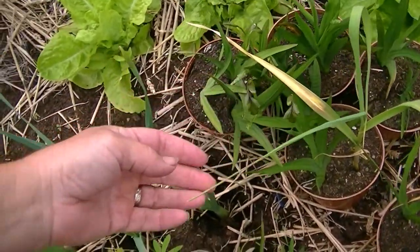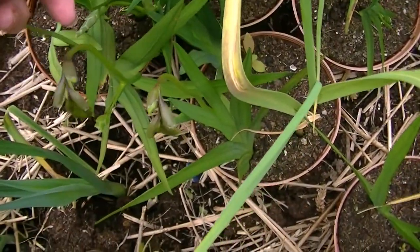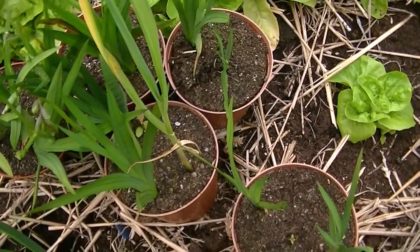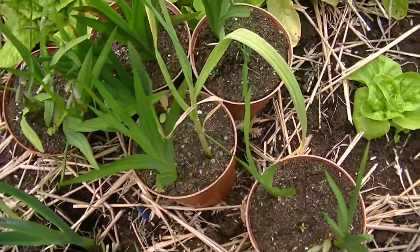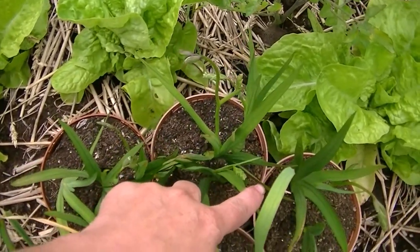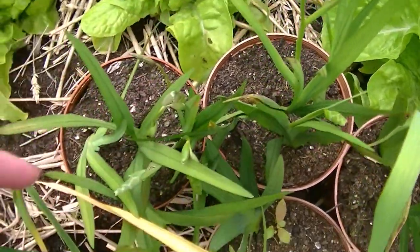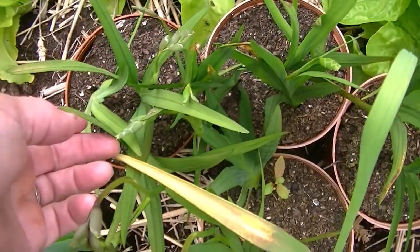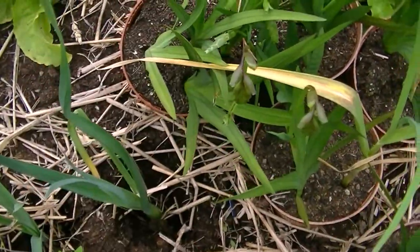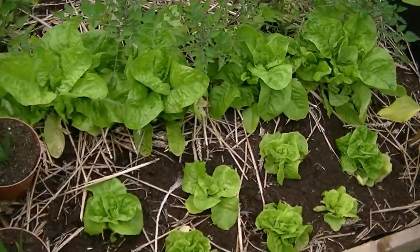These are the freesias that I grew from bulbs, and look, we've got flower buds on them. Lots of buds. Look, see, there's some there. Freesia buds, they're about to open, I think. I'm going to take them around to the front garden. Look, they're about to open. Lovely. Take them to the front garden and plant them in the new beds, which I'll show you in a moment.